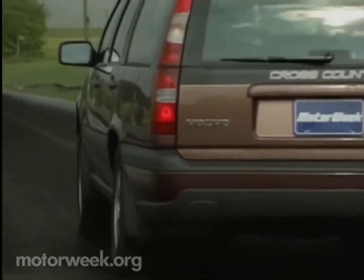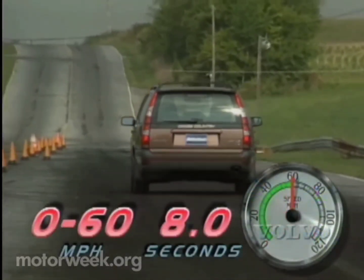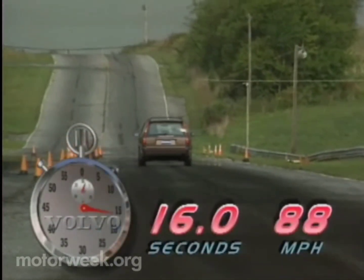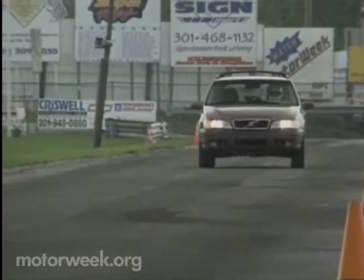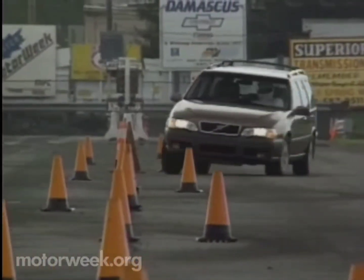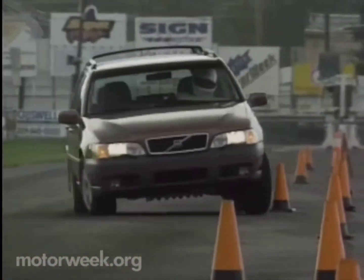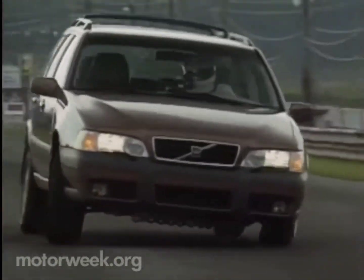And we found that daily driving in the XC could be quite entertaining, as we sprinted from 0 to 60 in 8 seconds flat, and through the quarter mile in 16 seconds at 88 miles per hour. With maximum torque available at only 1,800 RPM and the 4-speed automatic delivering flawless shifts, the cross-country was both refined and fun. Even more so when we took to the corners. Its front hydraulic strut and rear multi-link suspension delivered very tight, precise response to the superbly weighted steering.